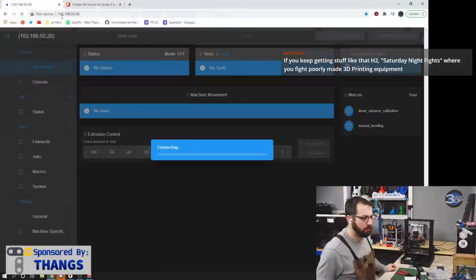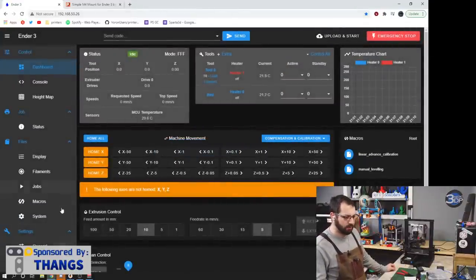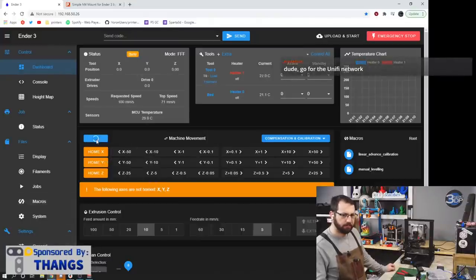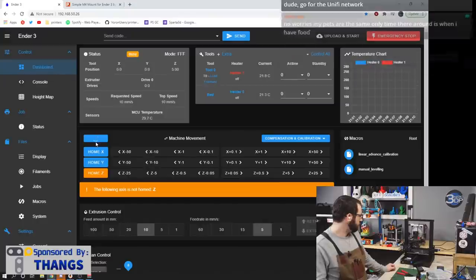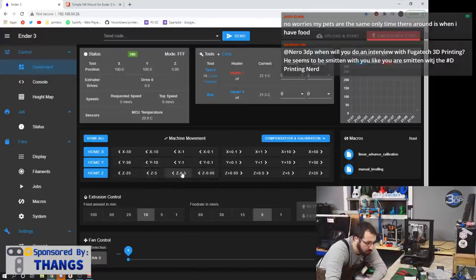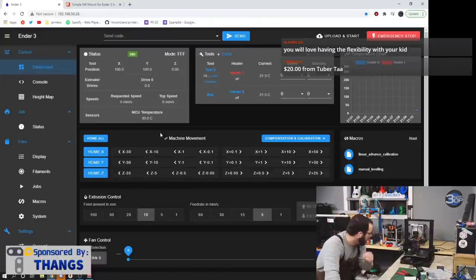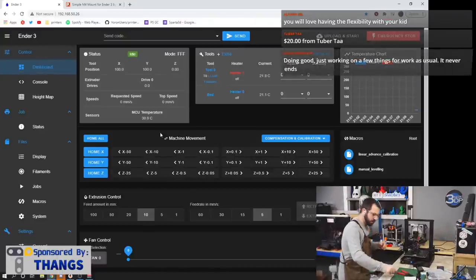We're waiting on it to load up. There we go. RepRap firmware. It's been so long. Okay, home all. Okay, let's see how off my Z is. We're off by a lot, holy hell. Okay, I gotta drop this, big time.